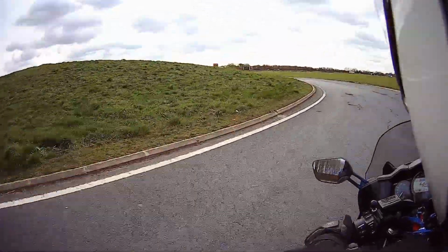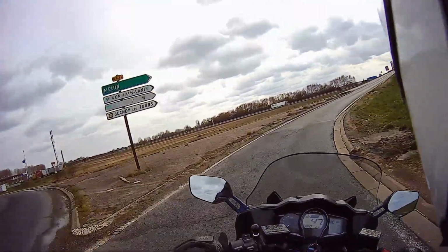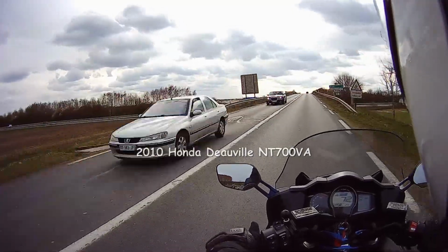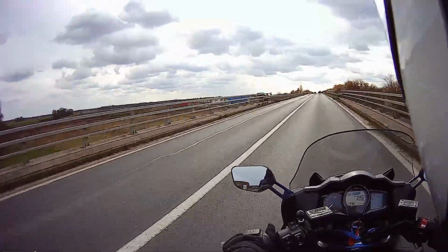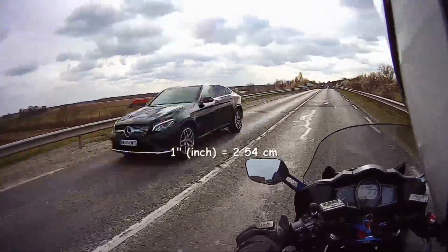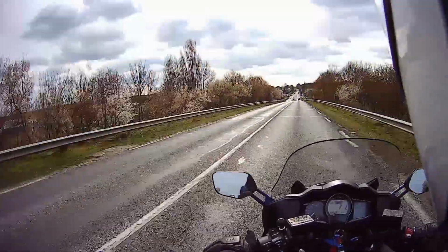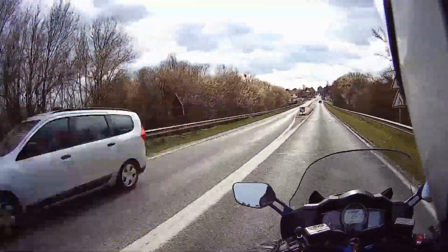Though I have to say that because this is the lowered one and they've taken some of the padding out, it's not quite as comfortable as the seat on my Deauville, which is the standard seat, because the Deauville is slightly lower. It's not quite as high as the FJR, by about an inch, I think. It's not much. So this seat is a bit harder because it is the lowered seat.